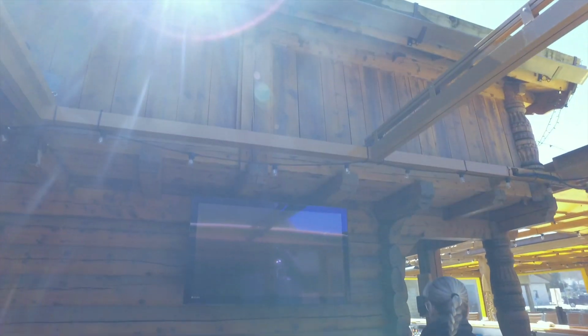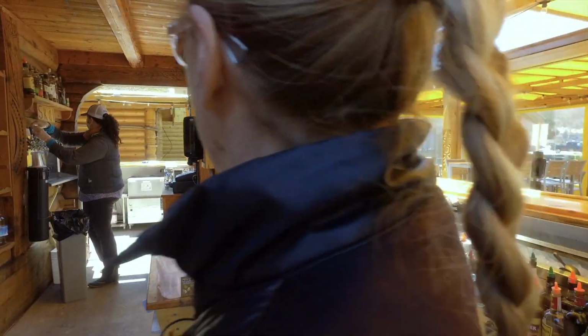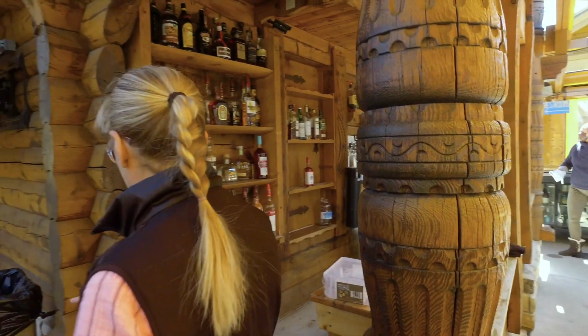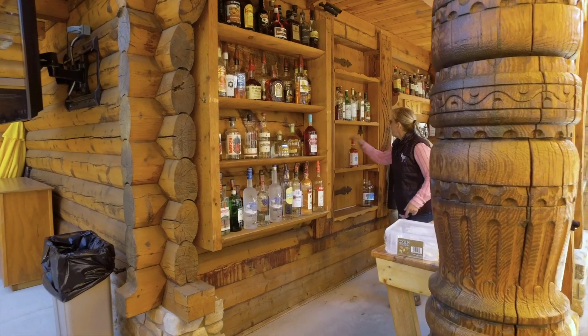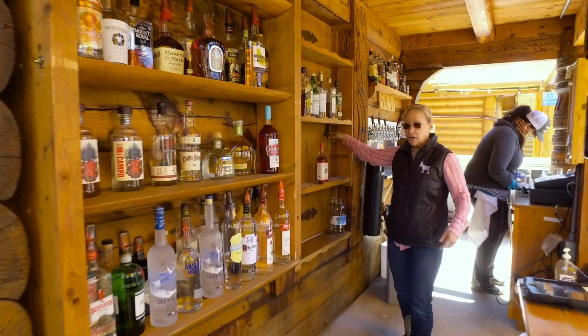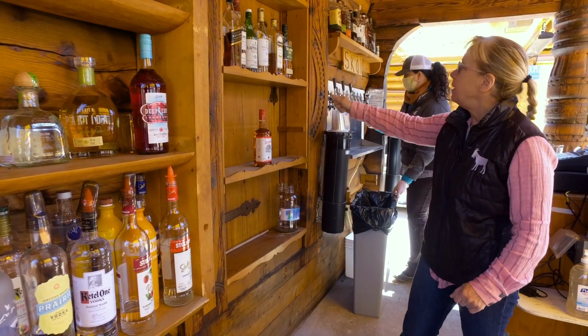So I'm going to walk you back behind the bar. And this was on here too. This was original. But right here we had a porch. So we took the porch away. This is the door that you would step up into the building right here. So there was a porch here. You can see where the beams are, and you walked in.